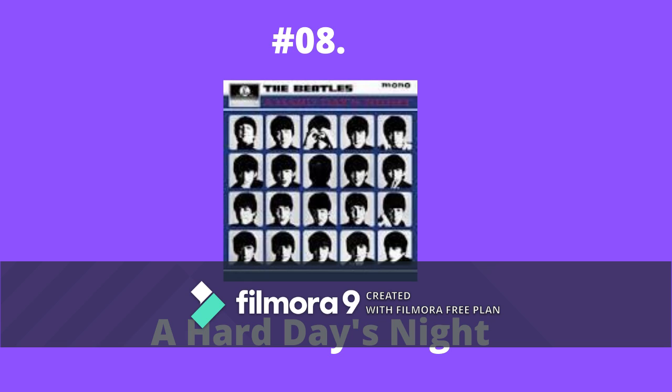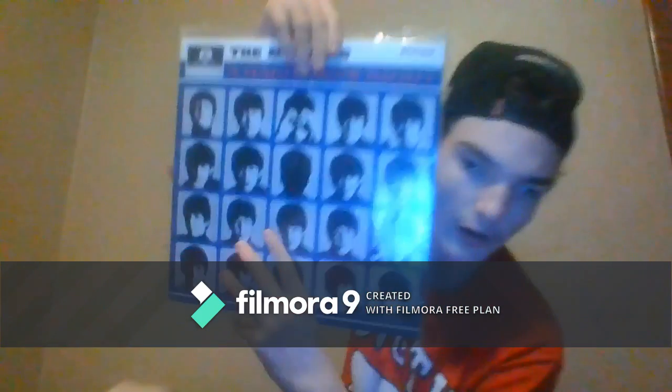All right. So my number 8 is their third album and first soundtrack album, A Hard Day's Night. This is a very great album. It was their first excellent masterpiece album. This is the UK version I have. I didn't really want to go for the US version, as in this timeline, the early Beatles timeline, they were releasing different versions in the US and UK. The US version had just instrumentals, and I didn't really like that, so.